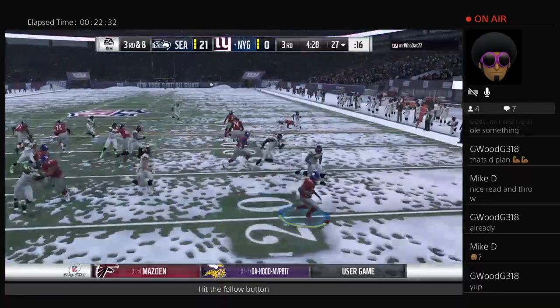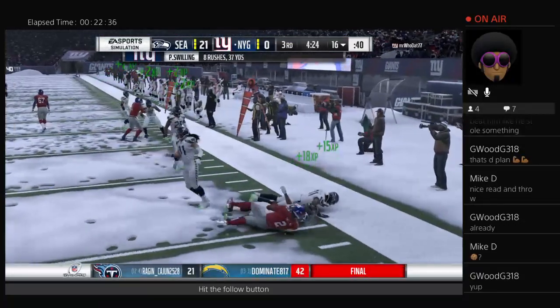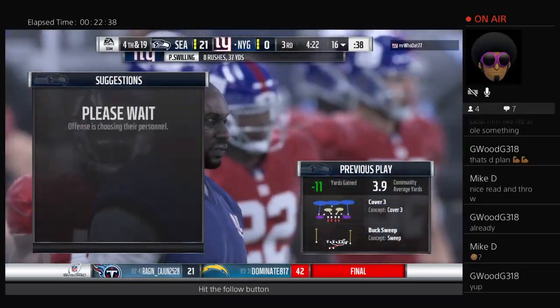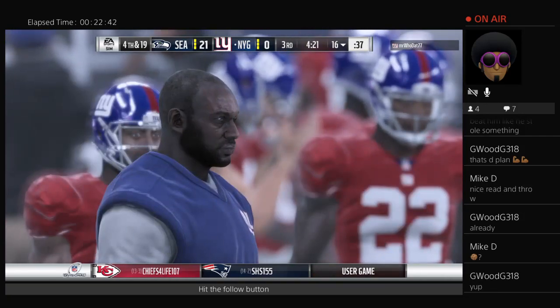They'll run it now out of the gun. And they'll blow that one up back at the 16-yard line. They'll wind up losing 11 on the play. And it'll be fourth down.